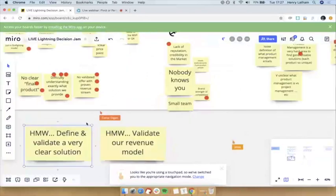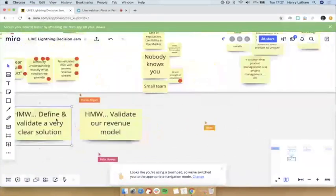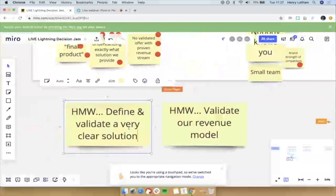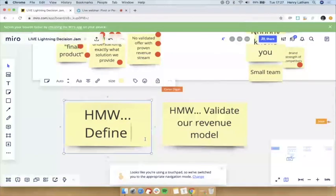So what we're saying is it's difficult to understand exactly what solution we provide. I think the framework is most important because we can always iterate on the idea itself. So let's just rephrase this. So define and validate a solution. Okay, let's focus on the solution today because we have the framework. We're good at being lean and iterating quite quickly.